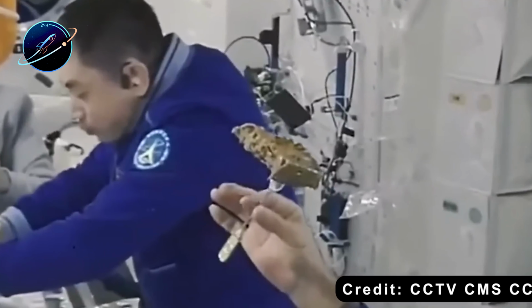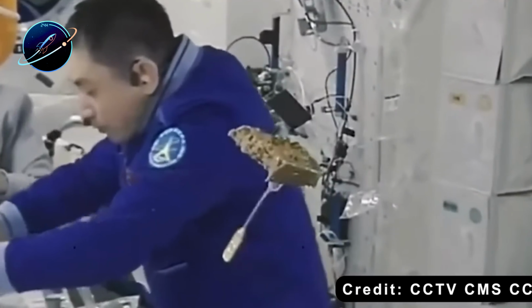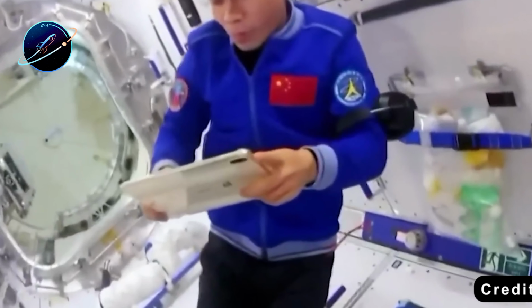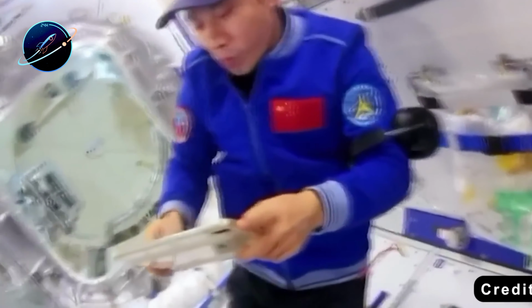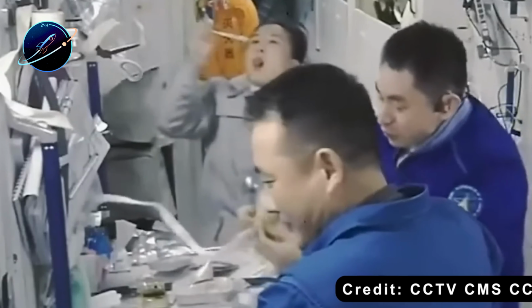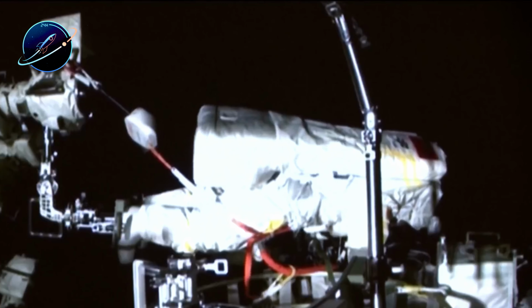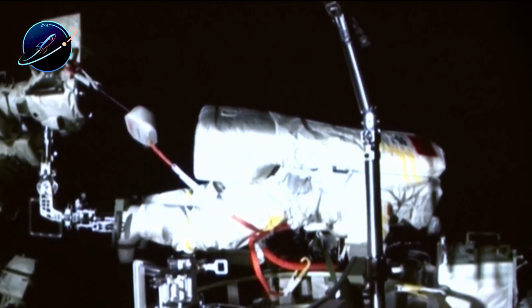And then there's Mengzhou, a new generation spacecraft under development, designed to ferry astronauts not just to Tiangong, but also to the moon. 2 versions are planned, one for lunar missions carrying 3 crew members, and one for Earth orbit capable of transporting up to 7. This next phase represents a clear message. Tiangong isn't the end of China's space dream. It's the beginning of a permanent presence beyond Earth.